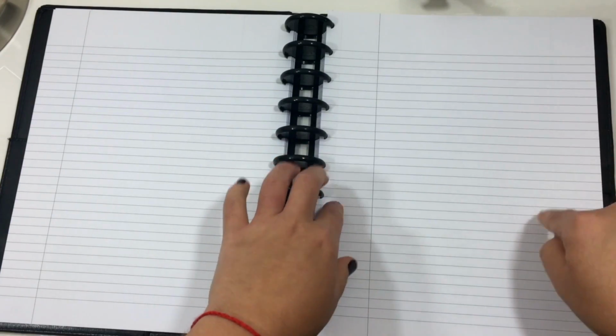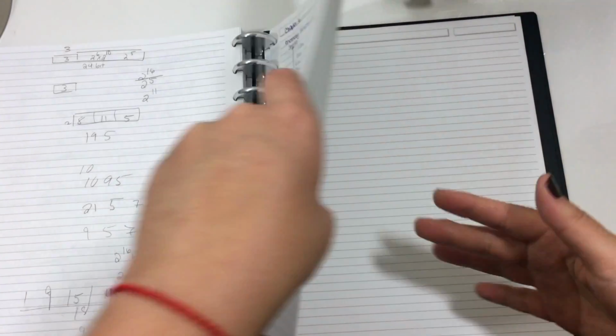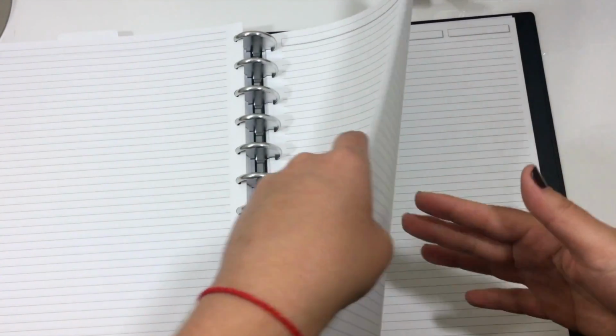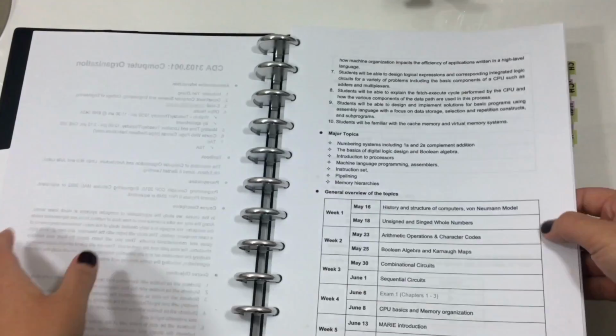I don't like that about this notebook. But with the Levenger notebook, everything turns a lot more smoothly. You can easily turn all of the pages in this notebook without any problems at all. Everything turns flawlessly, and you don't have to worry about anything at all.